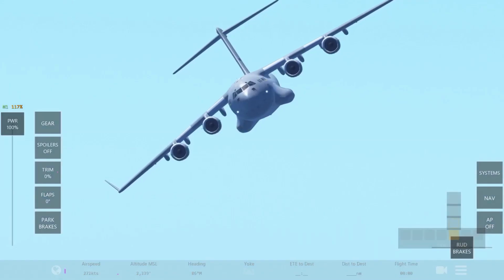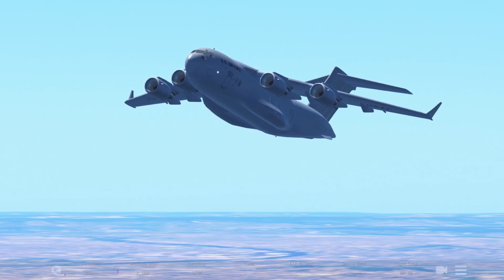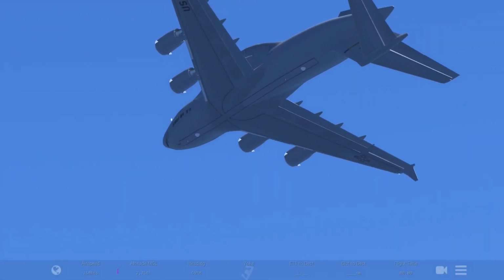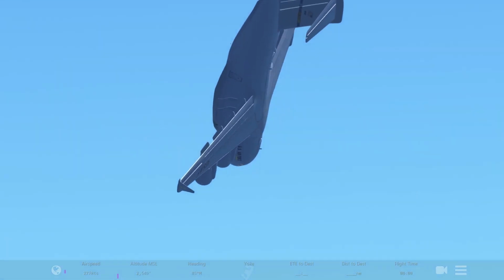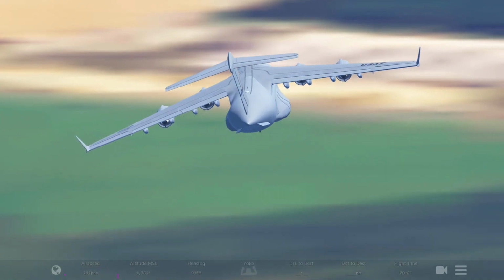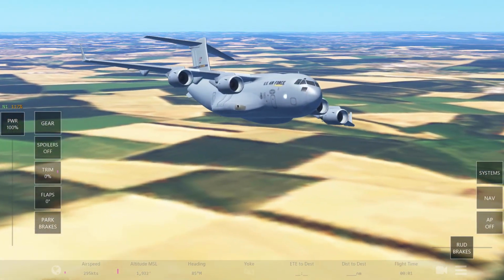That's a pretty sick view, actually. Cool. Let's try a loop-de-loop. Oh, now that is some graphic stuff. If you look at that, guys, airshow quality, I think. Woo! I can't believe it survived that.